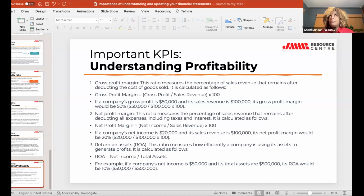And depending on your industry, that's pretty good. All right, so you're going to want to know, maybe you're in an industry where you can make 100%, but you are going to have to know that. You are going to have to know what it is in your industry and if you're comparable.